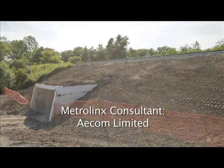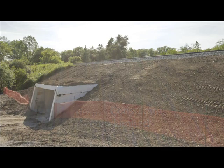The preparation of the staging area was very important to achieving the schedules, as all of the material and equipment had to be stored within the staging area prior to getting final approval from GO to proceed with the work.